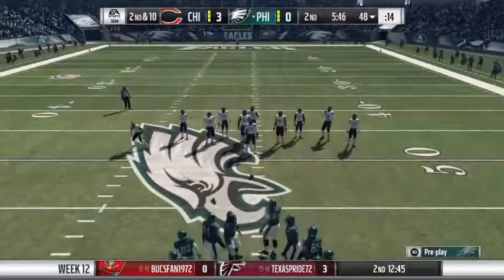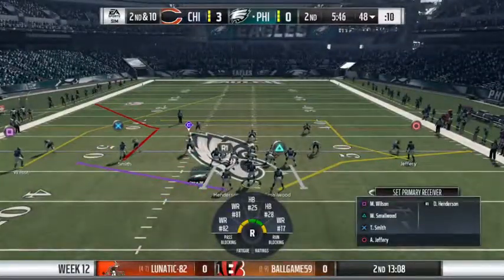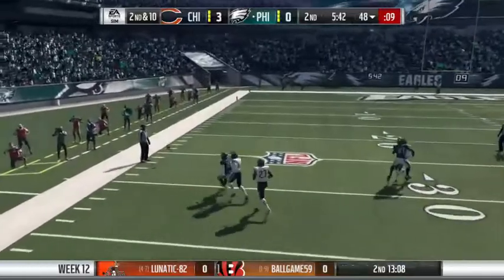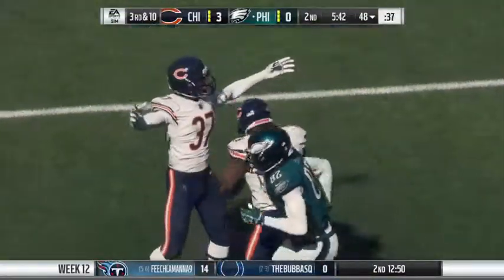Offense still needing 10 yards. Second down. They don't want it. Here we go. From the gun, it's Wentz. And his throw's going to be incomplete. Torrey Smith, the intended receiver.